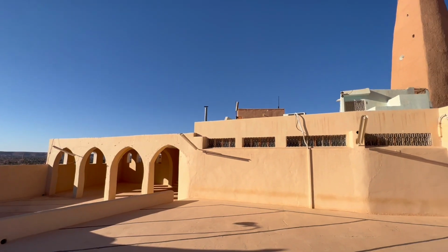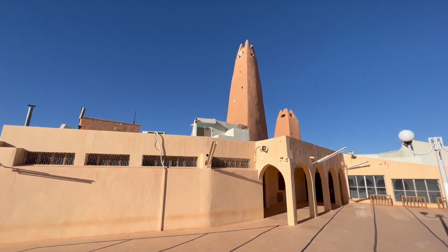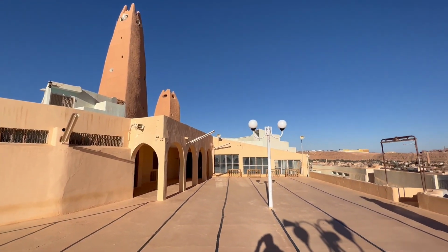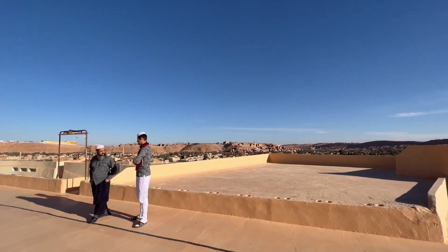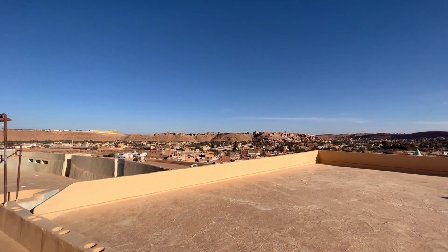We're back in the غرداية main old city here, and it's deserted, which is quite different than how it was earlier. That is due to everyone being home, taking their siesta, but now they'll be back out soon. We're now at the top of the mosque, the top of غرداية city, and we can see this beautiful view out here.